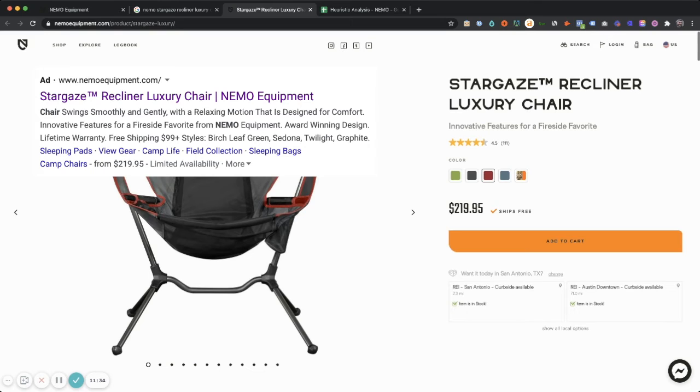So here's how you can improve your message match. And it's pretty simple. Create an exact match between your ad copy, so the headline and the supporting copy, with your landing page copy, which is the headline and then the subhead copy right here, where it currently says "innovative features for a fireside favorite," which, as you can see, is not shown at all in the ad. So if your ad has any kind of graphics as well, such as images like this one, that also tells a message and makes a promise just like your copy does.